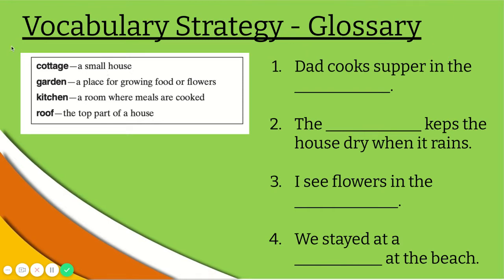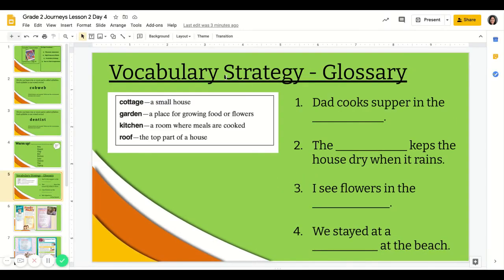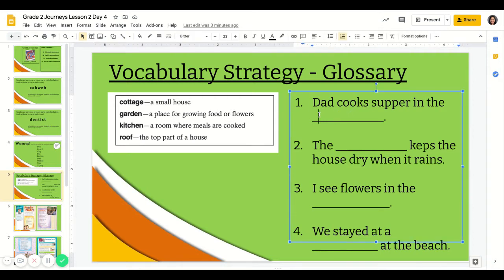All right, scholars, thank you for doing that warm up with me today. We are moving on to our vocabulary strategy, which has been all about using a glossary. Let's fill in the blanks by looking at our glossary over here. Dad cooks supper in the blank, which word makes sense? Awesome job. That would be kitchen. Dad cooks supper in the kitchen because a kitchen is a room where meals are cooked.